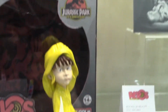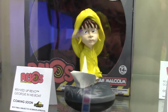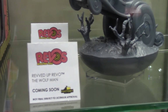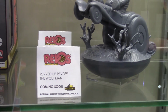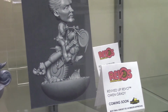Jurassic Park. And then here we have Georgie from It. The original It. Pretty cool. We're going to go back up in just a second to take a look at Pennywise. Realize I just missed that. Sorry. So we've got in Rat Fink style, also Revos. These are the revved up Revos coming soon. Wolfman. And we've got Owen Green.